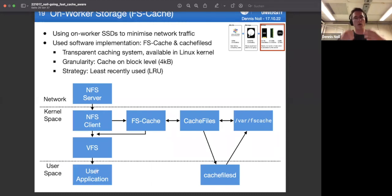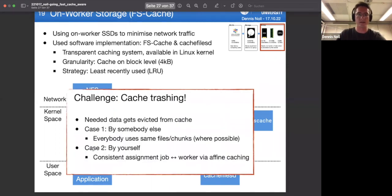And if I now want to retrieve the file or the data blob a second time, then I ask for the second time, and the NFS client does not need to retrieve it through the network, but can directly get it from the FS cache backend. So this transparently, as user and as a virtual file system, I do not know anything about it, as it transparently just uses these cached files, which is very nice for us.